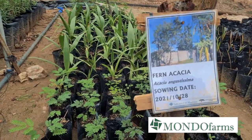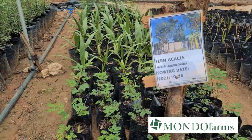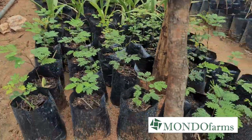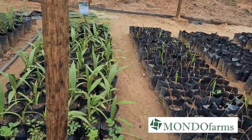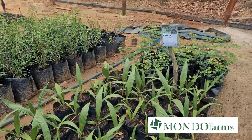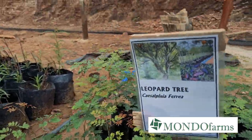There's this tree that grows all over the place, and apparently it's not even native to Zambia. We got a couple of the seeds and we planted them, hopefully to be able to propagate them and put them around. It's one of the acacia family and it's moving quite well. I've got some more palms here, which I can't remember which ones they are. And then we've got a leopard tree.